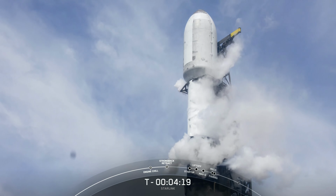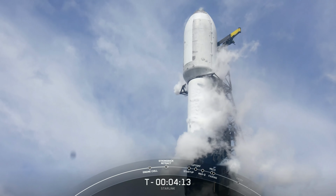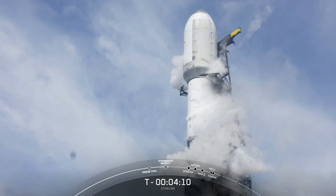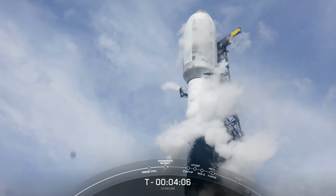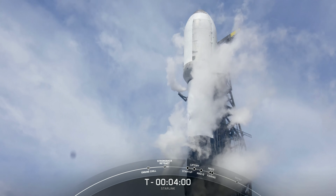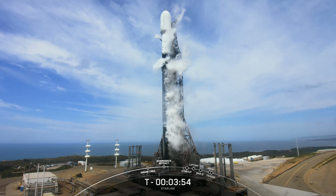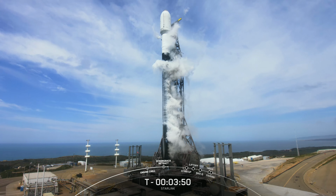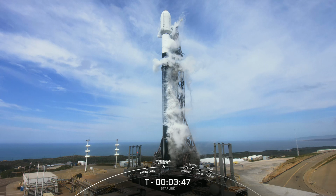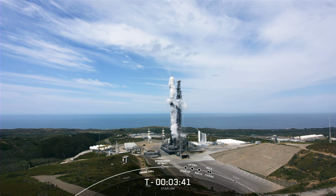We should start to see the clamp arm start to open up around the payload fairing, just at the top of your screen there. And there you have it. Those clamp arms have started to open in preparation for launch. Now those clamp arms are connected to our transporter erector, also known as the TE, and this is that large truss structure next to the rocket that's used for rollout and to route propellants and electrical power to the vehicle in preparation for launch. The TE has also started to retract away from the vehicle as we gear up for launch here.